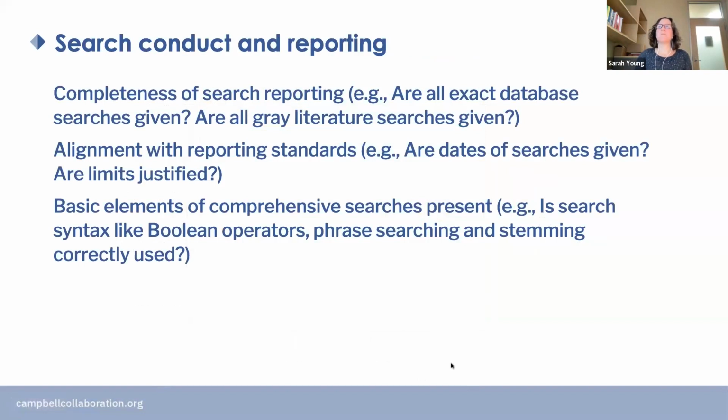Okay, so for search conduct and reporting, we did not do a full assessment or peer review of the searches. That would have been unfeasible, but we did do an overall view of whether or not basic elements of searches were present. For example, syntax, Boolean operators, and phrase searching, and whether those were in general correctly used.